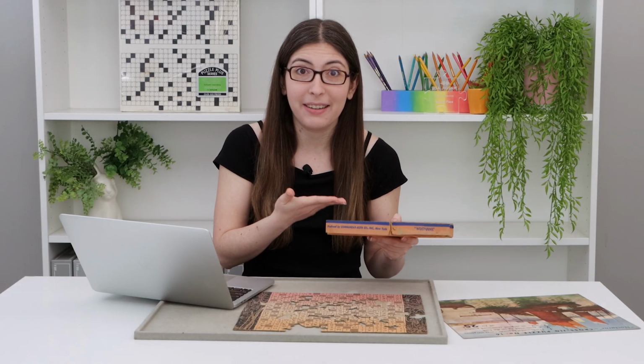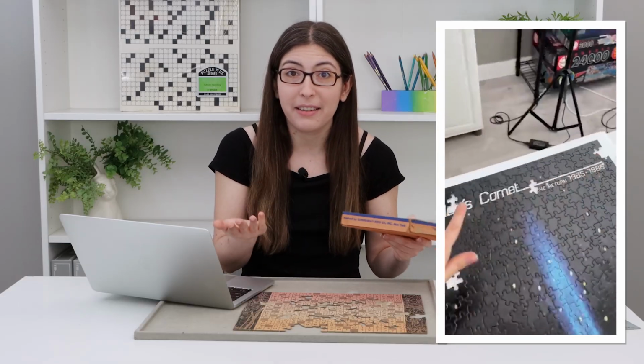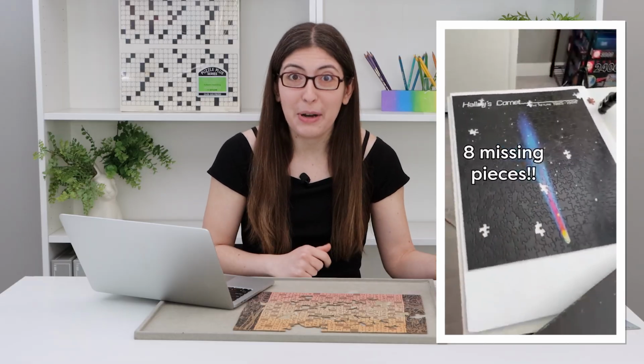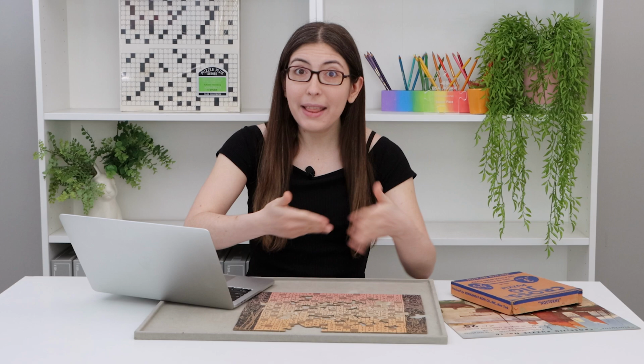It's just one of the risks of buying vintage puzzles. We saw it happen last year with the Halley's Comet puzzle. You know, sometimes it doesn't turn out the way you hoped. It's a lot of pieces to keep track of for the last almost 100 years. So let me just take you through a couple photos to show you what this puzzle could have been.